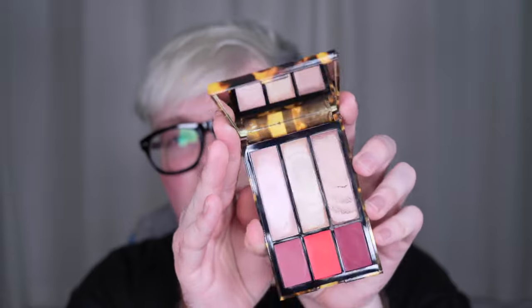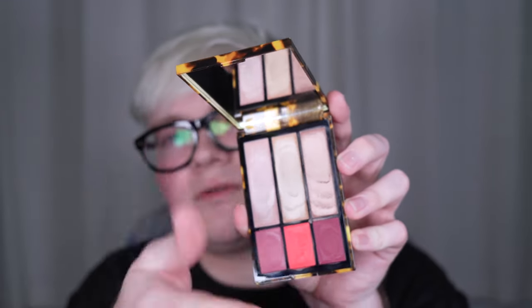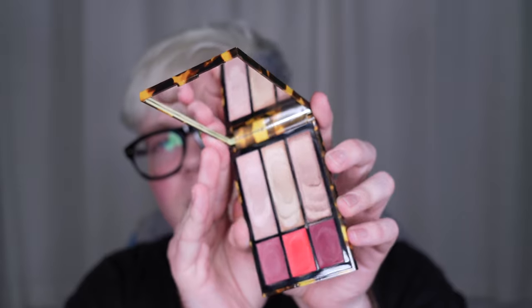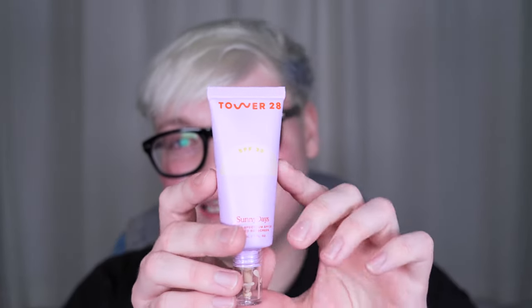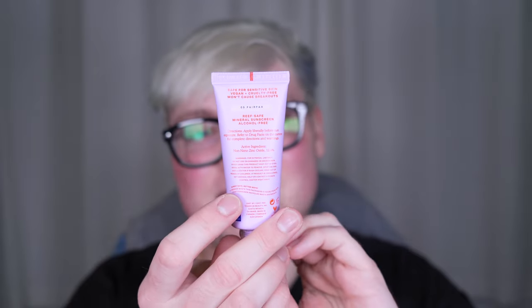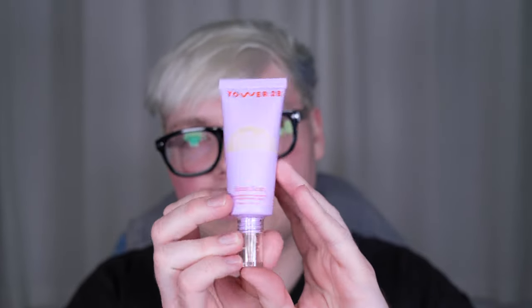So it's one color story or shade selection here. There's 3 highlighters and 3 blushes, and they're all creams. And then finally, I'm going to be reviewing the Tower 28 SunnyDay tinted sunscreen skin tint. But I've worn this plenty of times, and I've been playing around with the pigment sticks and this face palette as well. So none of this is really going to be a first impression. I already have thoughts on everything, but we'll really do a deep dive today.